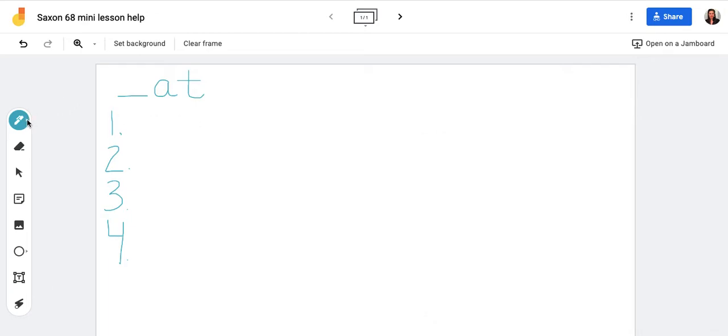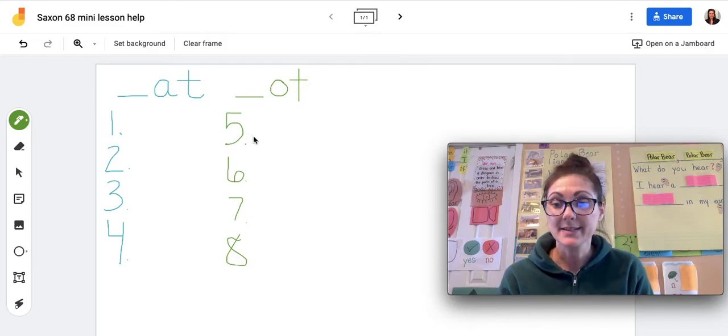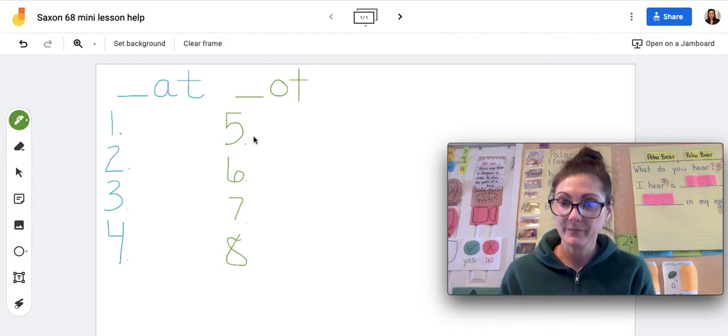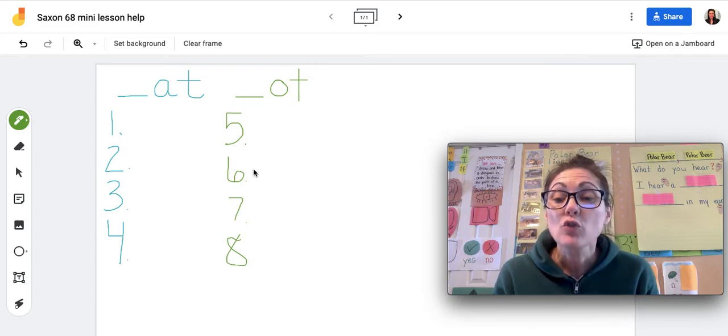All right, let's go to the next group of words. This is going to be the ought word family. Okay, and I'm going to get my numbers here so I can bring my movie screen back up and you can see my mouth as I'm saying these words. This is going to be for 5 through 8. Number 5 is cot, as in a cot that you could sleep on. Cot. Number 6, rot. Ought. Rot.